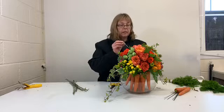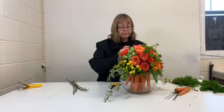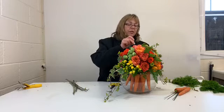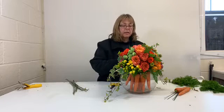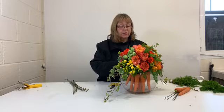Craspedia, are they actually quite a long-lasting bloom? Yeah, and they will dry as well. Do they dry in colour? No, like most things that you dry, they fade. They lose the brightness. But yeah, they will dry. You can then spray them. They look really nice sprayed gold at Christmas.